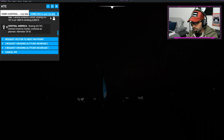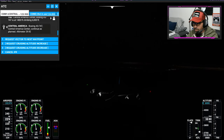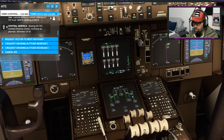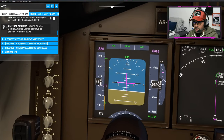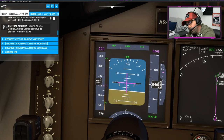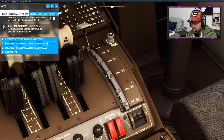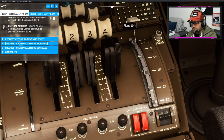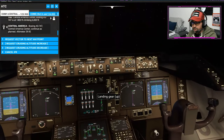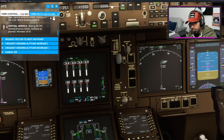We're flying the big boy, guys, the 747-8 Boeing. I mean, this is the real pilot stuff right here, boys and girls. Look, here's the thing. Flaps up, right? We have a clean configuration, which means when you say clean configuration in an aircraft like this, that means your flaps are retracted to zero. Your gear is up.